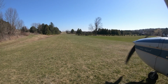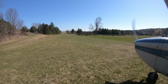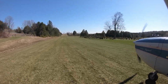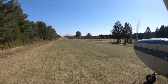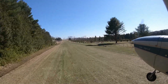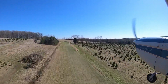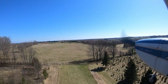Okay, we've got full power on the brakes. Minimum RPM is obtained, 2,300, it's smooth, gauges are green, oil pressure's green, and off we go. A little bit of back pressure. Airspeed's alive. And there we go. Clear the obstacles there, bring the flaps up.